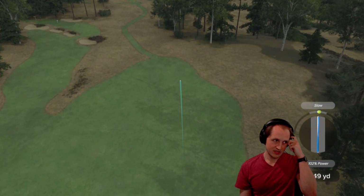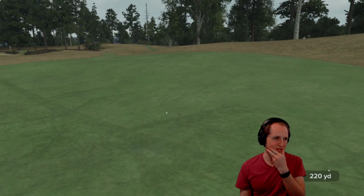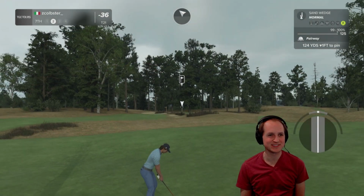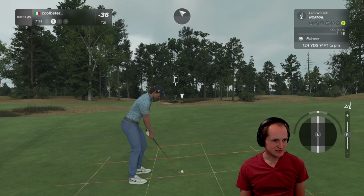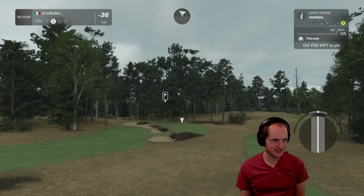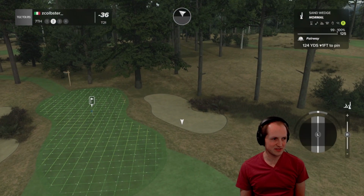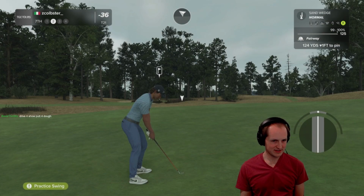All right, playing the layup game here. This should be wedge land. This should be full wedge land, which is where we like to be. Got an interesting lie here, that's for certain, which is gonna mean that the wind plays a little more. So probably have to play this something back.